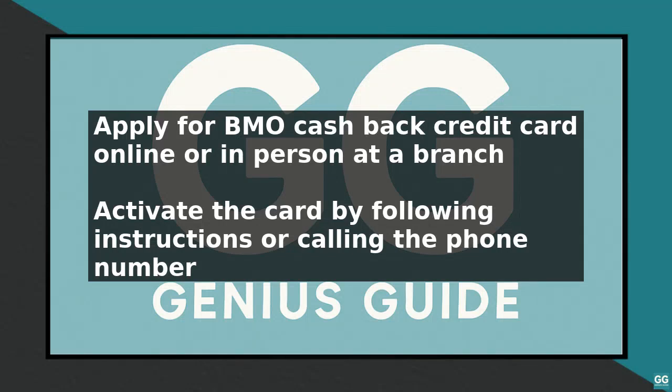To take advantage of BMO cashback offers, it is essential to understand the process and follow the steps outlined below. First, you need to have a BMO cashback credit card, which can be applied for online or in person at a BMO branch. Once you have the card, you need to activate it by following the instructions provided with your card or by calling the phone number on the back of the card.